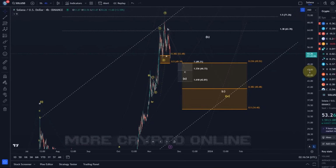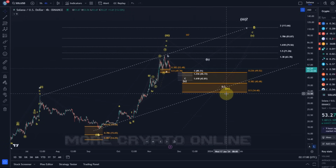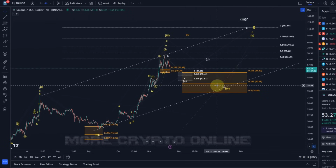But to be honest, I would like to avoid a break below the price channel. So ideally we avoid that. It does happen in diagonal structures. Remember, this is overall a diagonal. Sometimes you get a break below the trend channel and then a quick recovery. But ideally we avoid it for clarity.